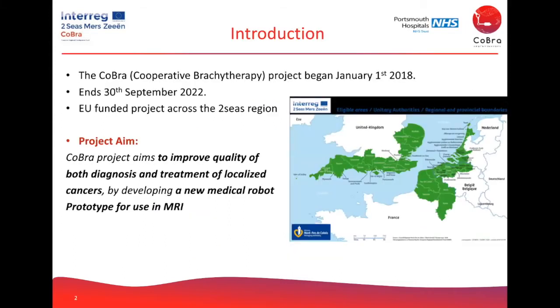The CoBra project began in January 2018, and it will end next year in September. As my colleague mentioned, it's an EU-funded project across the 2 Seas region, so participating bodies can come from any of the areas in green shown on the map on the screen at the moment.